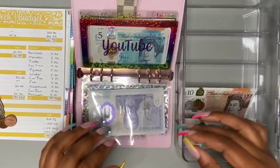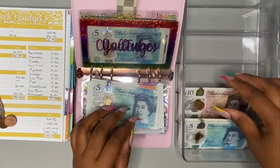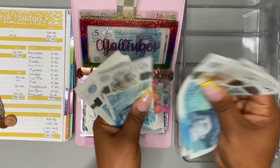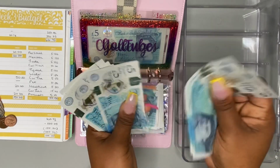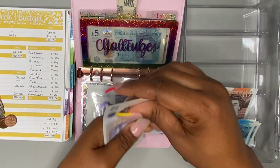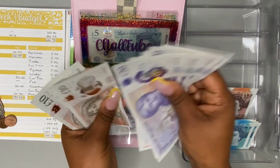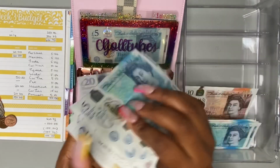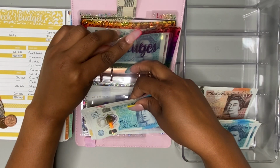That is crazy. Okay, so next we have YouTube, and YouTube is going to be getting £20. Actually, I'm going to take it in fives. Okay, so I'm going to add the 20 to YouTube, and we currently have 20, 40, 60, 80, 1, 10, 20, 30, 45, 55, 65. So we've got 165 in YouTube, which is brilliant.